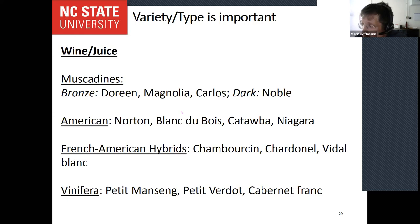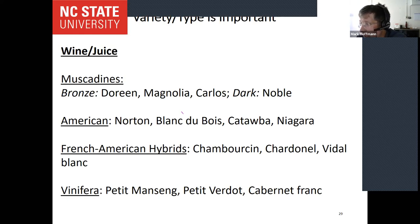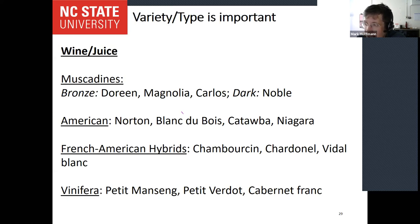American varieties like Norton, Catawba and Niagara, they work very well in North Carolina as well, especially if you go to the Piedmont or into the mountains. Blanc Dubois is another variety which is Pierce's disease resistant and can be grown in North Carolina as well.